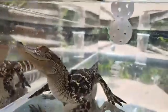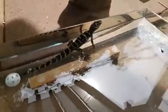Oh, there we can see him moving, and you can see those eyes will move as well. They'll move not just him looking around, but also up and down. So that scale can protect the eye versus the eyelid, which allows him to see in the water. It's a different kind of protection that way.